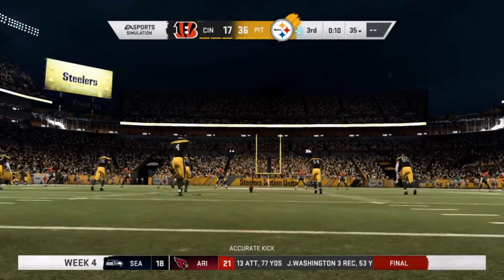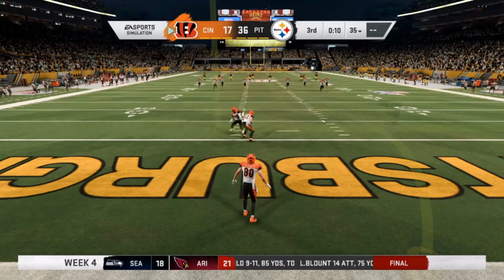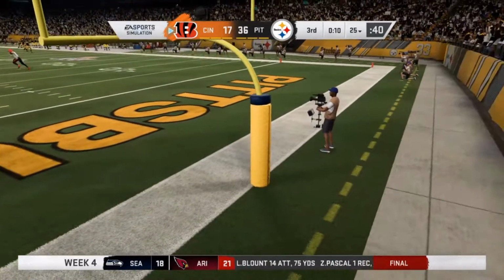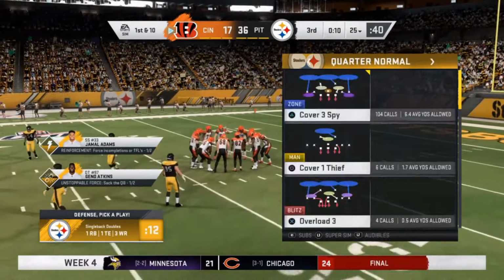So now the other return teams out there will try to duplicate what they just saw. And this will not be returnable. It's out of the back of the end zone for a touchback.